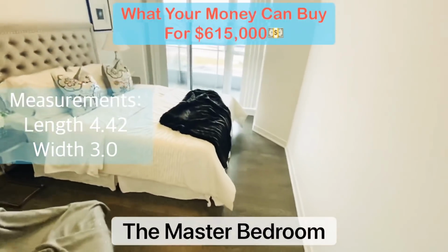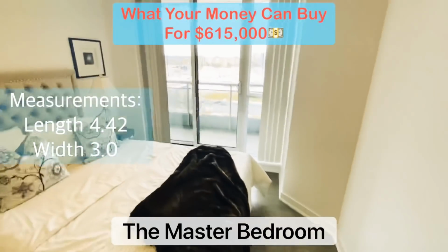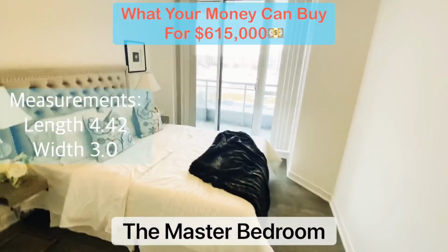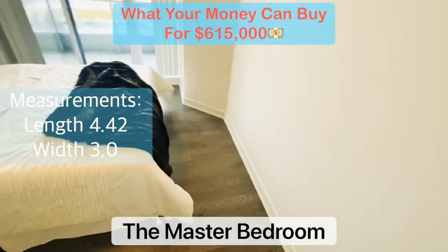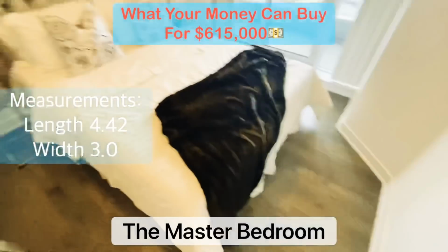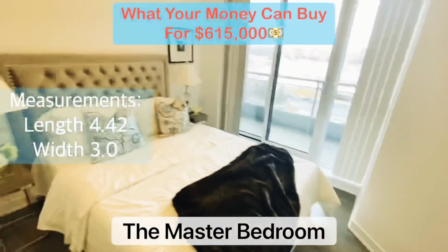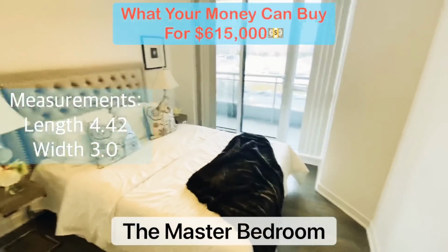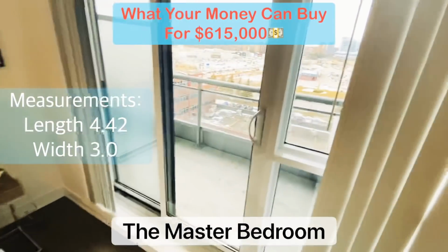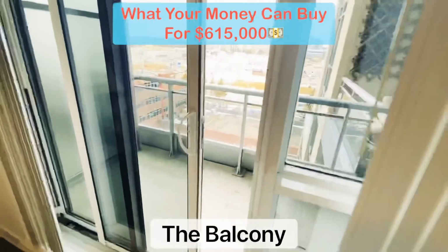And then you'll see that this master is not that big. I mean, it's not small, but it's definitely not large. There's a width problem for sure, as you can see. So this bed is a decent size, average size bed, I would say. And there is a bit of a width problem, but nothing that cannot be circumvented. Like I said, somebody already bought this unit anyway, so clearly they did not have a problem with it. And then from the master, you have your only entrance to the balcony.